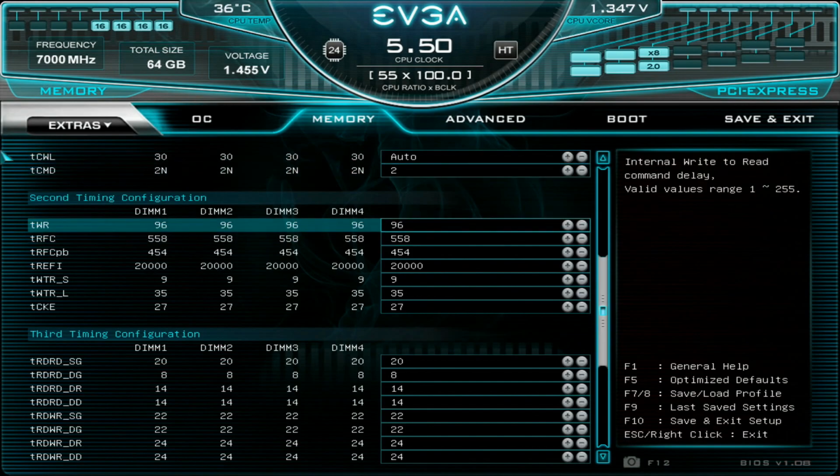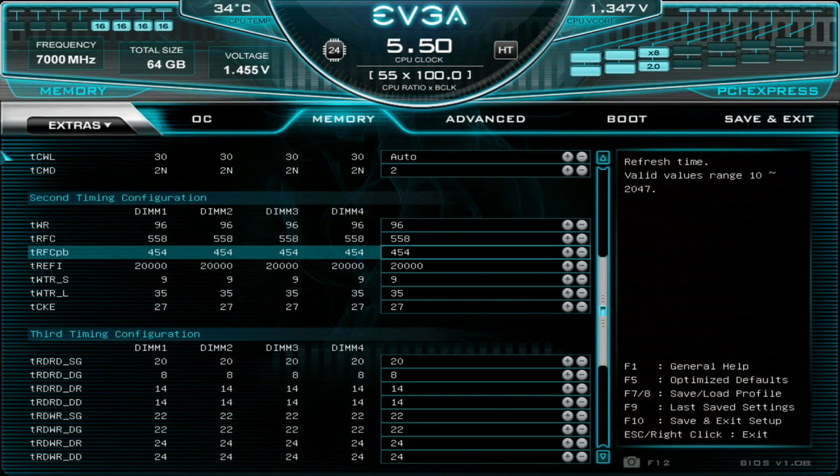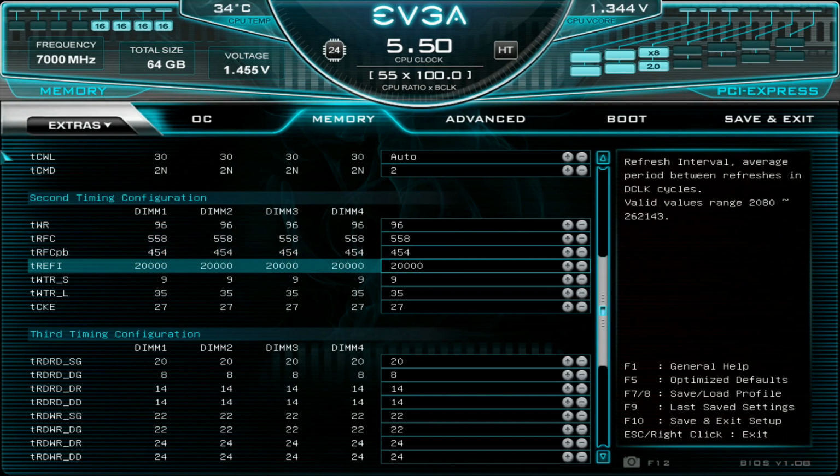So for example, write recovery time 96 instead of something like 12 or 8 or 16 with just 2 memory sticks. tRFC and this one, these are actually pretty tight for 4 DIMM operation, or they could probably go even tighter, but making them a lot more loose didn't actually give me a lot more headroom on the frequency. So these 2 actually set like this with the auto rules, so I just locked them at these values manually by myself.